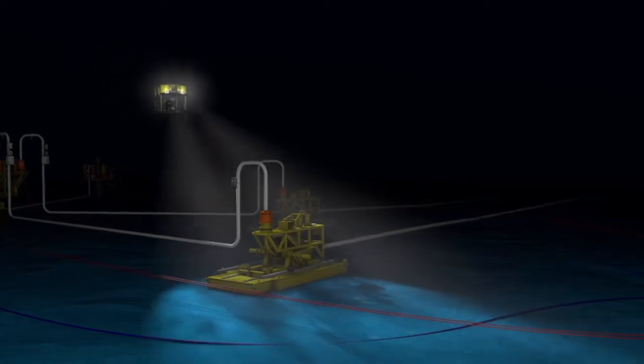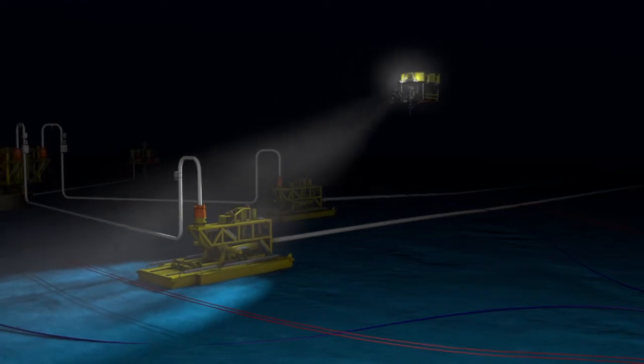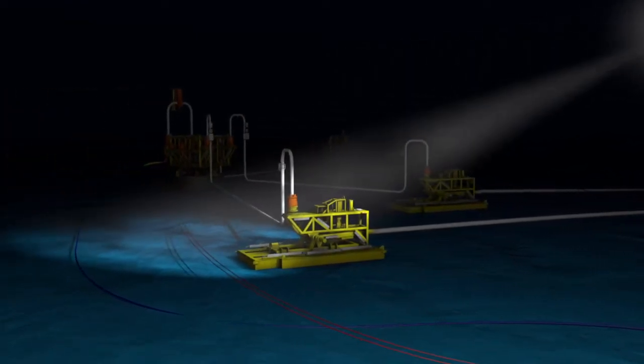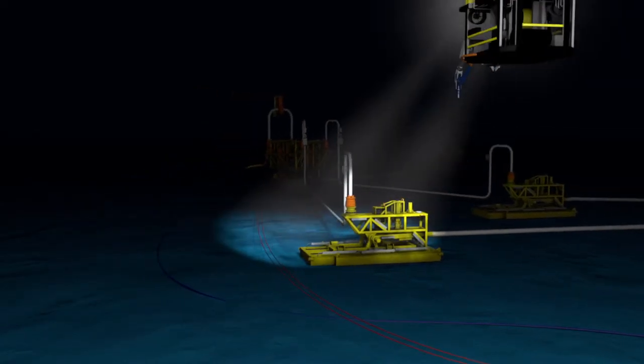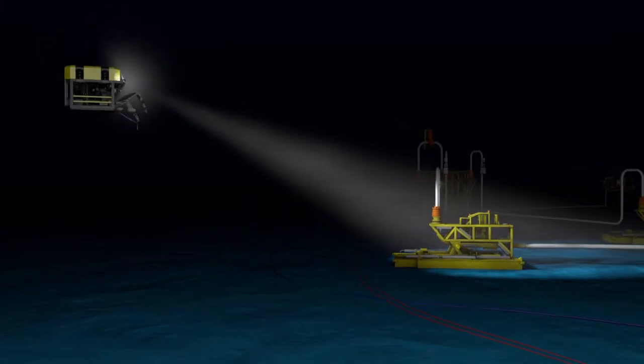Each flow line is terminated with a pipeline end termination or PLET. The PLETs enable connectivity between the flow line and the adjacent equipment using flow line jumpers. All PLETs incorporate 1 ROV-operated valve to allow for flow line isolation.